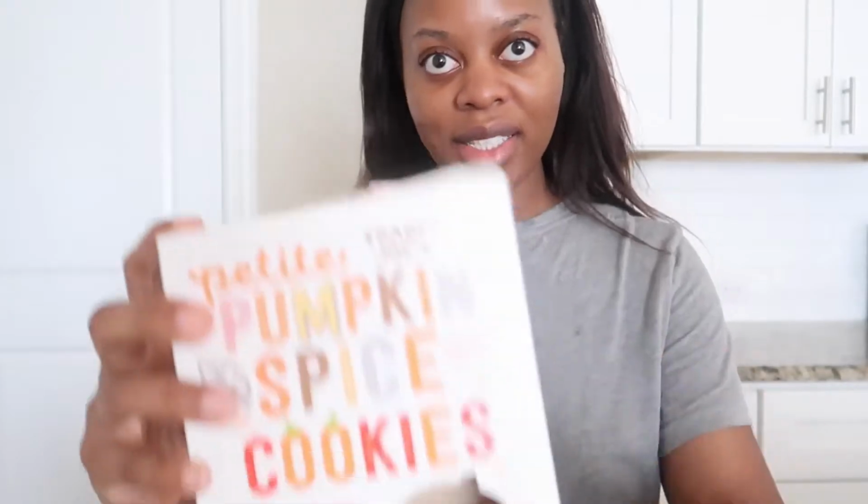So, I just opened these, the Petite Pumpkin Spice cookies, and they look like this. And, well, they look like these kind of cookies. And they're basically like, if you think of animal crackers, like the yogurt covered animal crackers, that's what they remind me of, the frosted animal crackers.